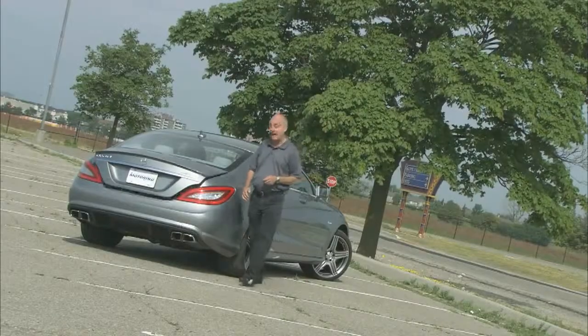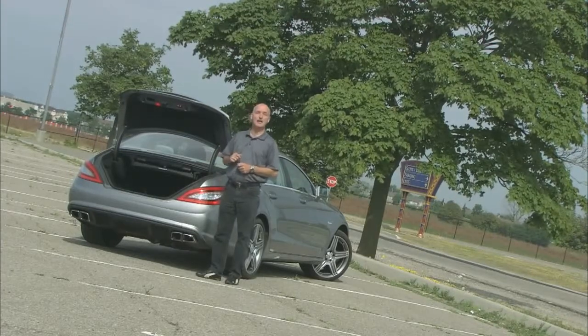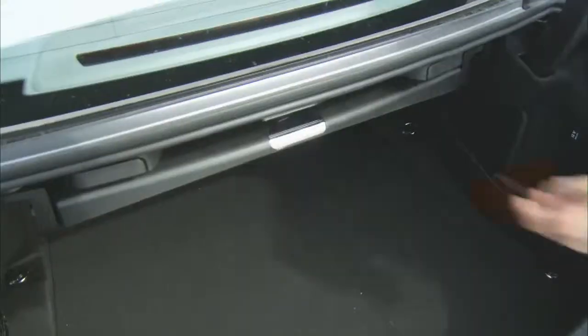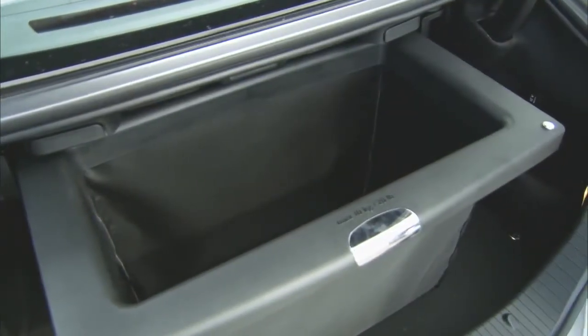Now, when you get around to the back end here, 15 cubic feet of cargo capacity, split folding rear seats, and a neat trick. Now your groceries won't go walkabout.